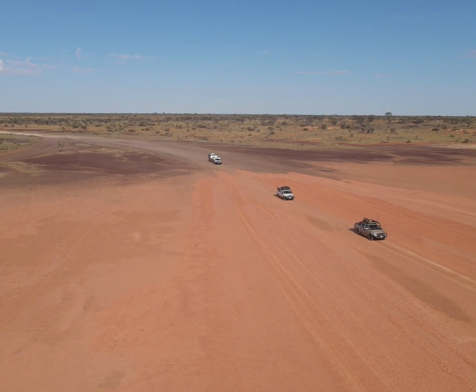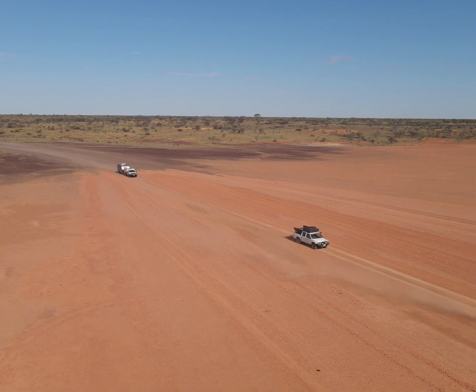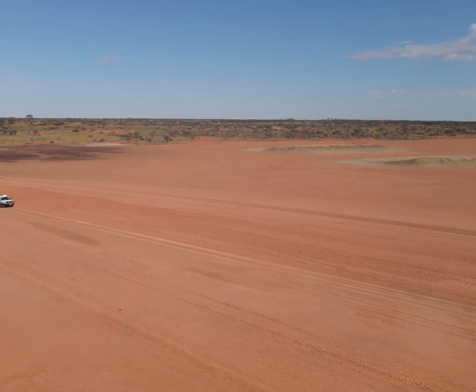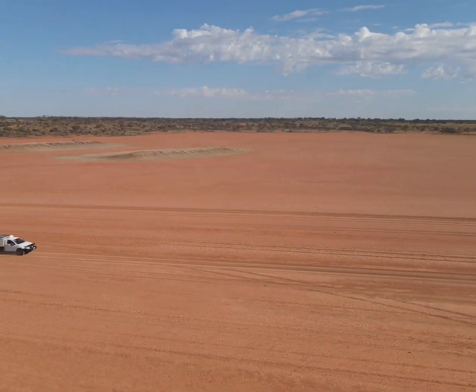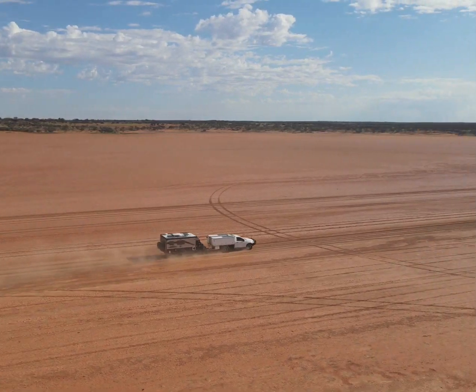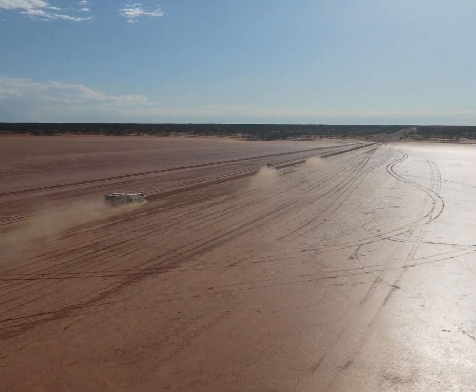It's kind of a clay pan, a bit of drone footage of the vehicles going across. Again, no drama, but you can see that if you had an inch of rain, this would get pretty difficult to get across. But as luck would have it, conditions were perfect for travelling.